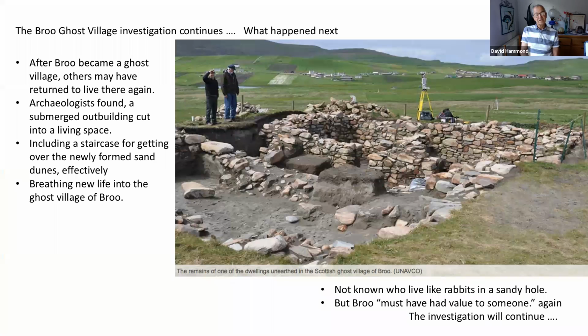But it continued because once it got covered over, sometime later, I'm not quite sure when, they found that whilst excavating, someone had come and reused it. They'd excavated into the building from above, created a living space inside, making a stairway, and they formed a dwelling underneath the sand dunes. So the ghost village came to life again very briefly before it was abandoned again. And so they don't really know who may have liked to live, as they say, like rabbits in a sandy hole. But again, they think it must have been a good site to have had a value for someone. So we'll continue investigating that as we go through.